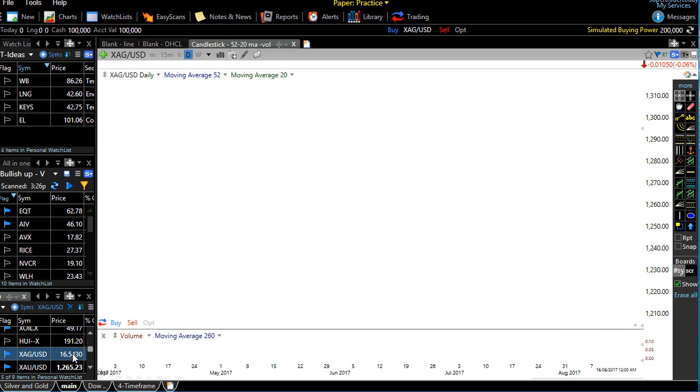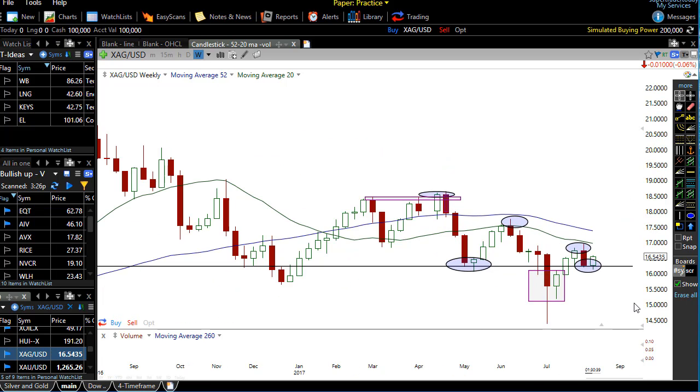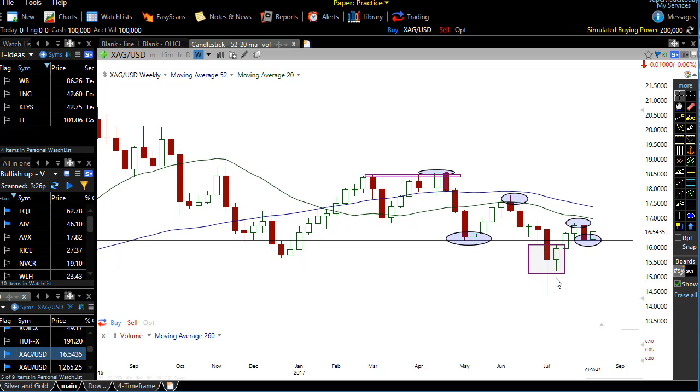Looking at silver though, I did a video talking about it in yesterday's market update, or maybe a couple of days before, that right now we can see this support level here. The market dropped back down, came back up, and now it's come back down.